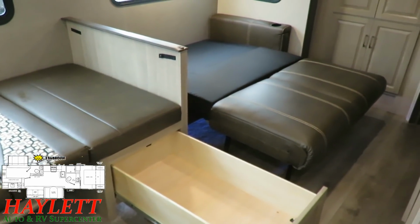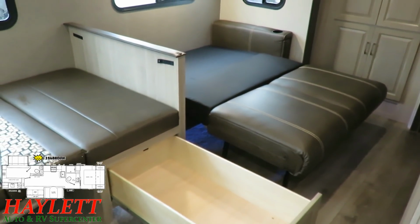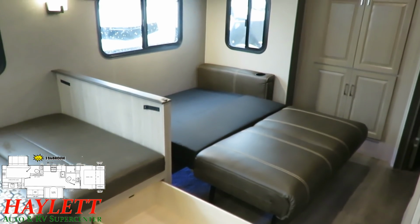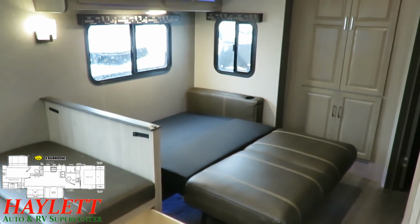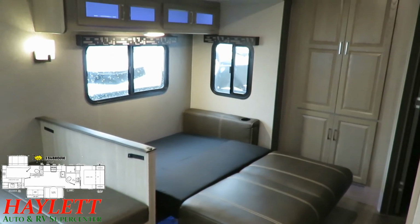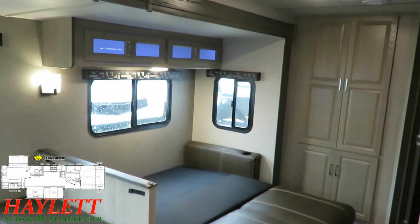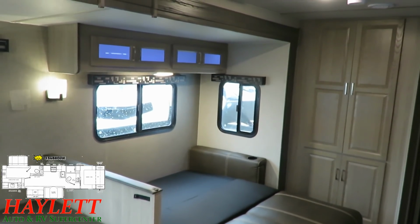Anyway, over here we've got a trifold sleeper sofa. There could be different seating options available, such as theater seating and whatnot. But with this, you can sleep kids, cousins, friends, neighbors, uncles, brothers, sisters. You can sleep everybody in here.